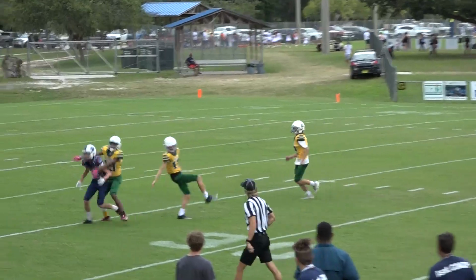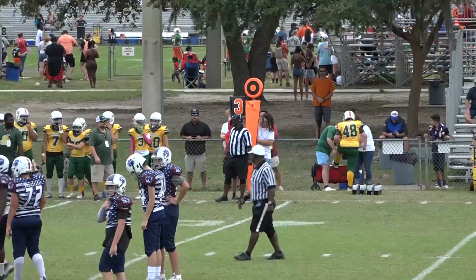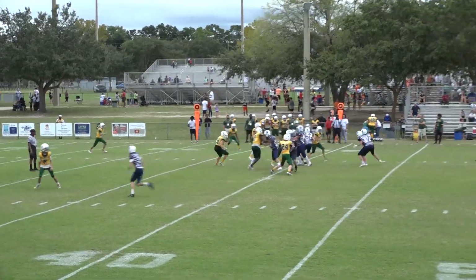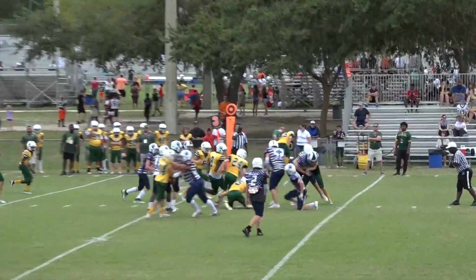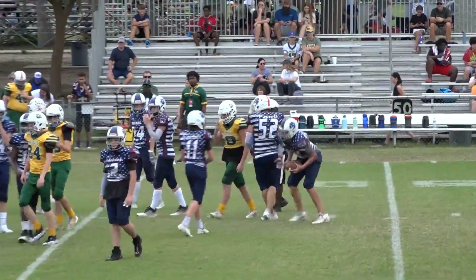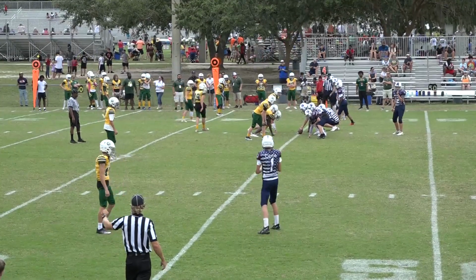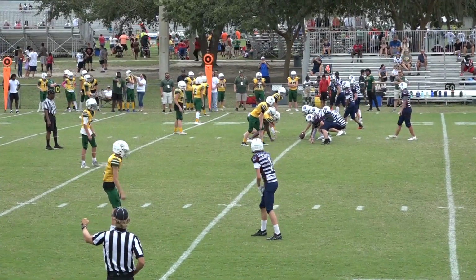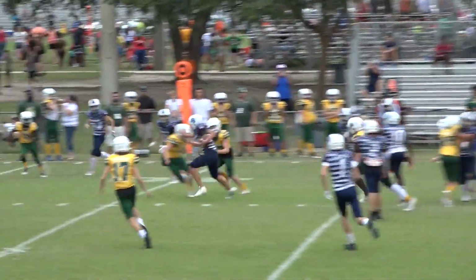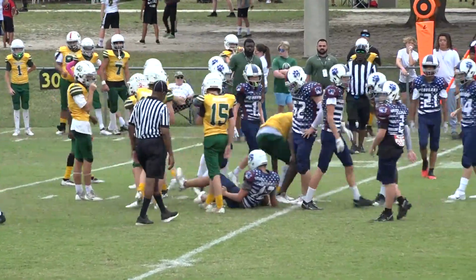Johnson looking for Curtis. Pass is incomplete. Johnson under pressure in the backfield, surrounded by a bunch of yellow jerseys. Johnson with the quarterback keeper, sprints up the middle. Getting back to the original line of scrimmage.